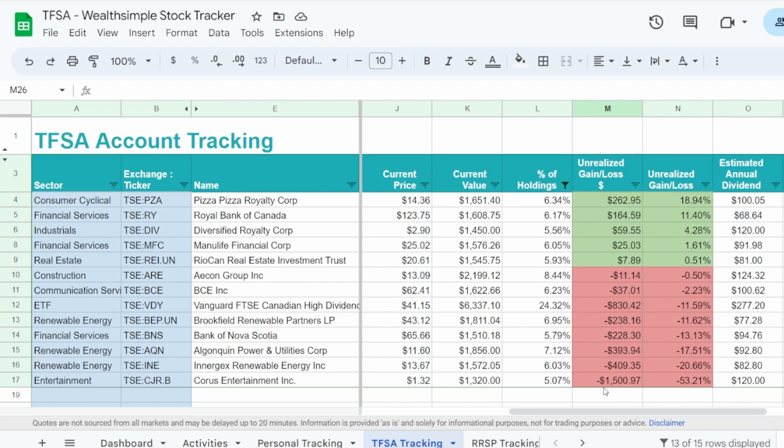Everything else is in the red. AREN and Bell Canada, they jump up and down depending on the week. Pizza right now is my top performing position. I'm currently up almost 19% on Pizza. Funny enough, when I told my wife I was buying into Pizza, she thought it was just because I like pizza, but I was like, no, there's some great potential here. I bought it when it was really low at the beginning of the pandemic, and it has recovered nicely, obviously.